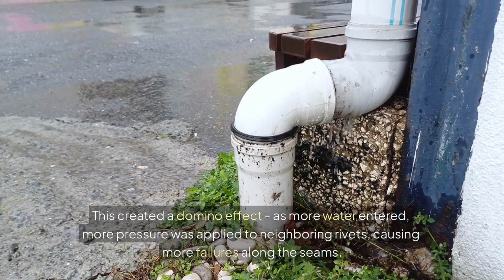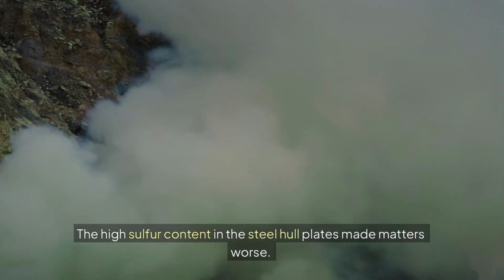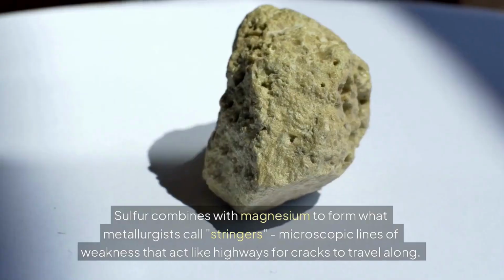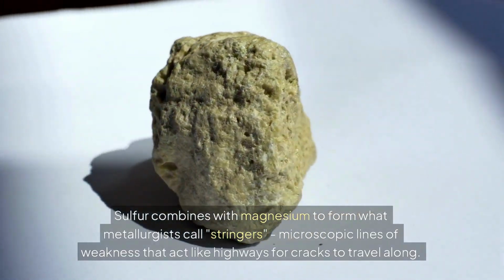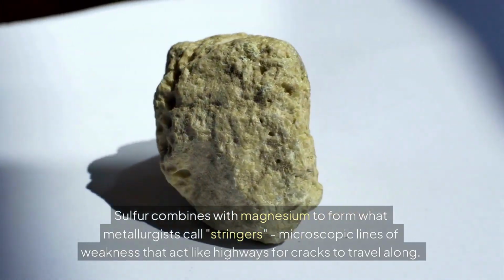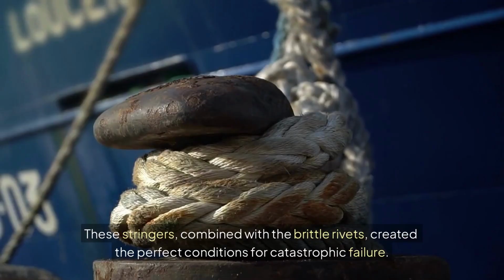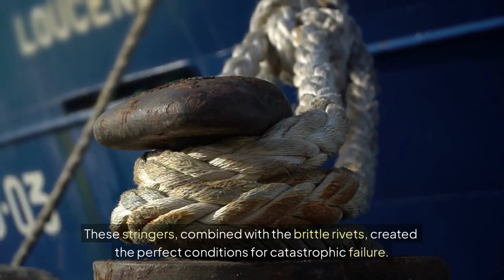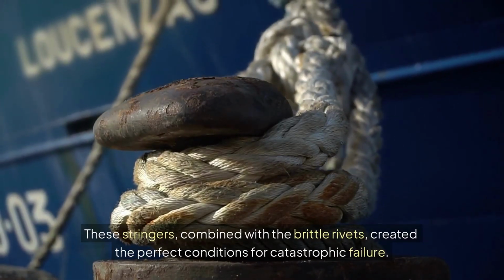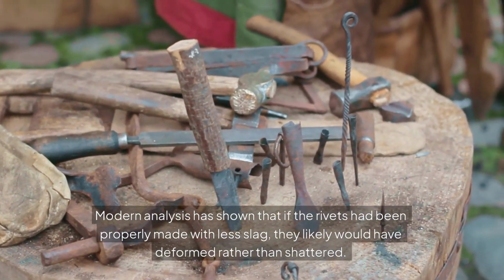This created a domino effect. As more water entered, more pressure was applied to neighboring rivets, causing more failures along the seams. The high sulfur content in the steel hull plates made matters worse. Sulfur combines with magnesium to form what metallurgists call stringers, microscopic lines of weakness that act like highways for cracks to travel along. These stringers, combined with the brittle rivets, created the perfect conditions for catastrophic failure.